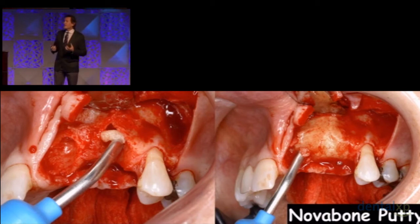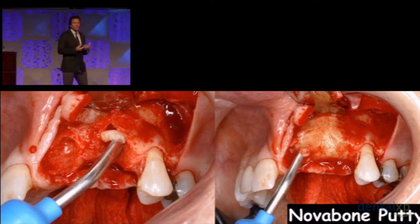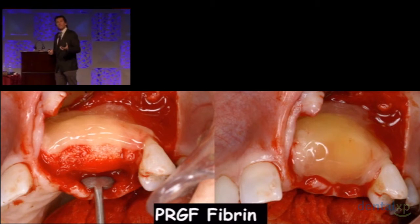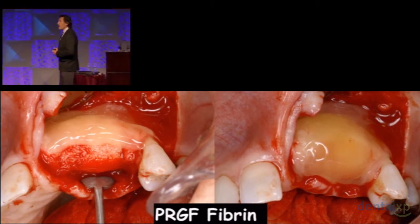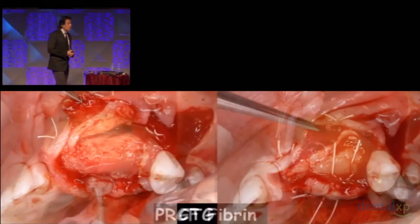A lot of these techniques and tools are great, but as we said before, they're just a small part of the overall concepts that we're going to apply. So the putty now gives me some structure vertically. I can then utilize, as Mike has shown you beautifully, we use very similar materials. This is PRGF, or plasma-rich in growth factors, something that comes from BTI and Eduardo Anitua, who introduced us to it. And now that goes over the top of the putty bone.